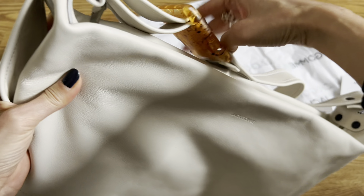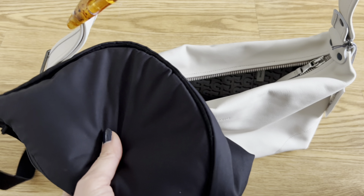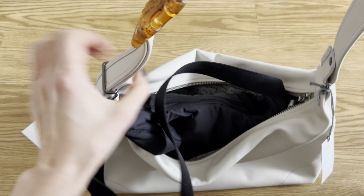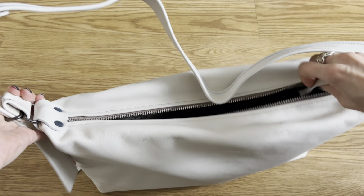Here are some details on the sides. You've got some studs here. Then you've got this one hardware piece that keeps the strap in place so it's nice and tidy. You guys know I'm a big stickler for that. And I could literally put this inside here, of course, easily. Right? I could put magazines and books.